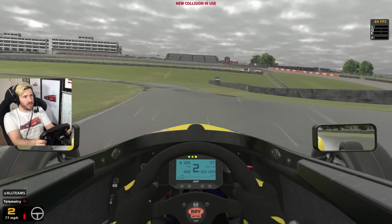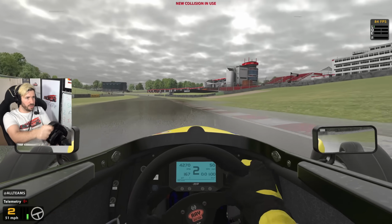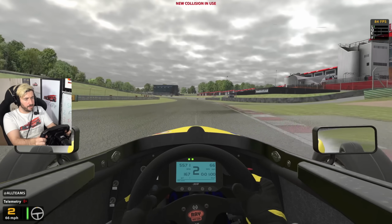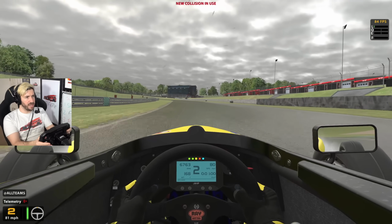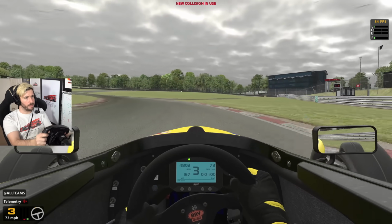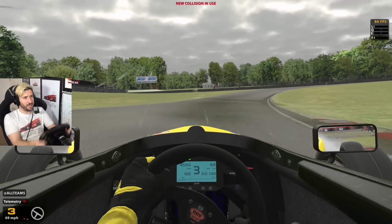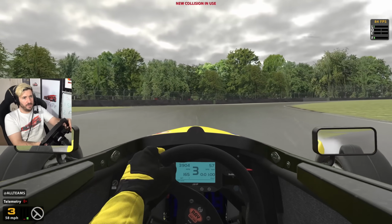Now we do go to the outside here, but try and break in a straight line slowly, and then bam, lots of water here at Graham Hill. Then you can pretty much straight line here, you're okay. Now into Surtees, we're going to go right to the outside like this, and then come back across. Watch out for that wet patch.